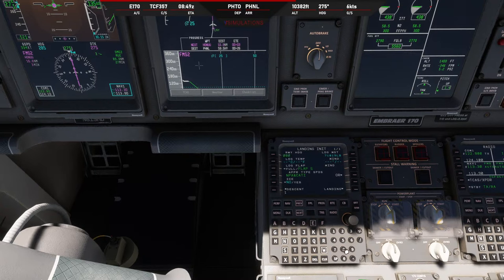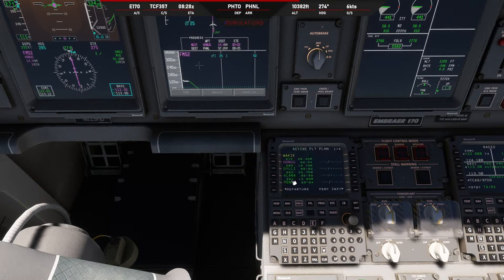Temperature is probably like 1.8. Winds are going to be 070 at 15, 15 knot headwind, 3 knot crosswind, no ice, cat 1, beautiful. There's our speeds, 138, flaps 5. Beautiful. Progress. Flight plan. What's next? So there's Alana.